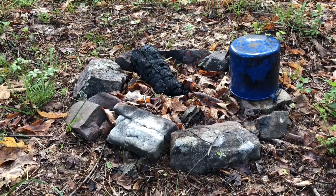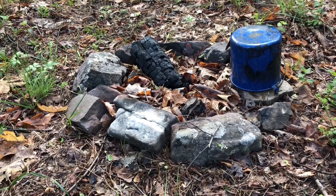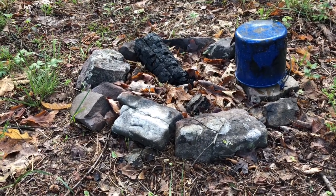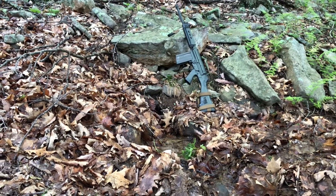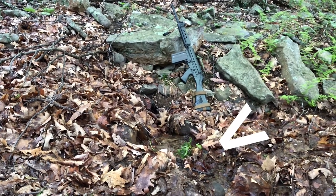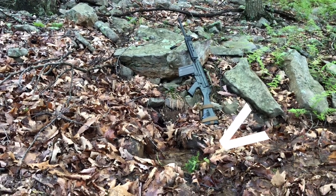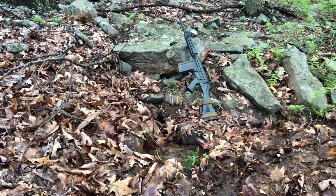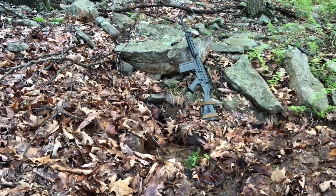And here's a fire ring and a cooking pot, which you can tell by the leaves it hasn't been used since before autumn. Here's a nice feature of this place. There's a mineral spring coming straight out the side of the mountain. There's even a little ladle that could be dipped in the fresh spring for fresh water.